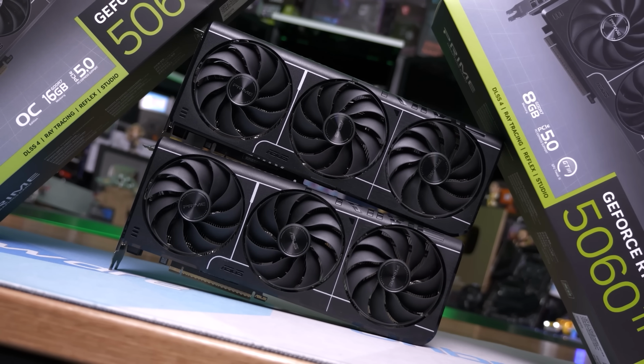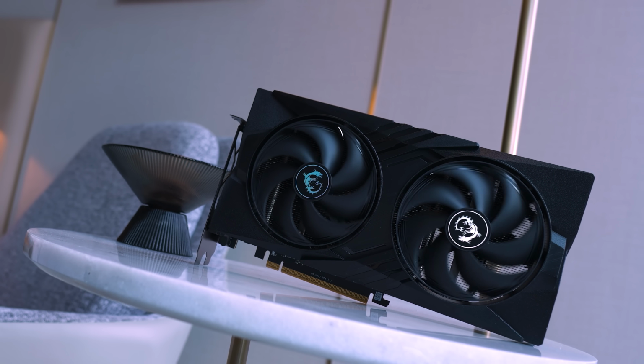Very weird way of going about it. And again, completely unnecessary, really from multiple different angles there. They didn't need to do it in terms of competition. And the 5060, while it'd be good with more VRAM, it's not an absolutely atrocious product. It is cheaper than the 5060 Ti.